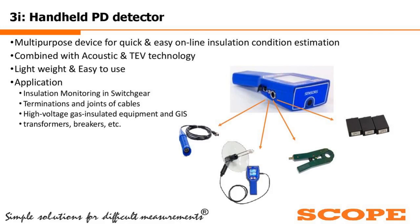As you can see, it has external sensors with it, like external UHF sensors and external acoustic sensors. Apart from that, there is one RFCT and the TEV sensors are also provided with it. It also has inbuilt acoustic as well as TEV sensors.